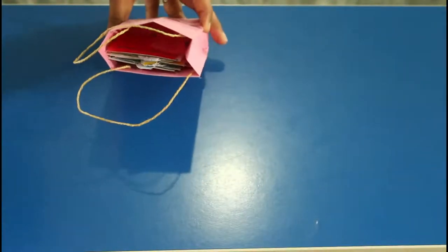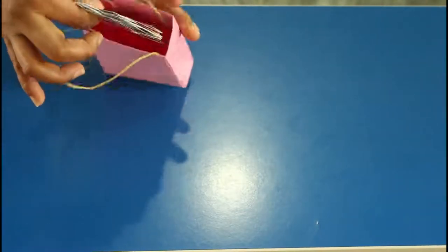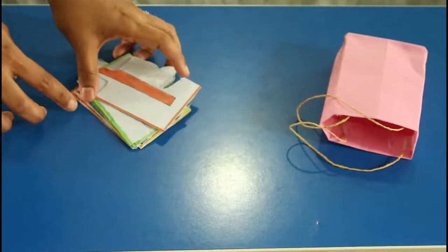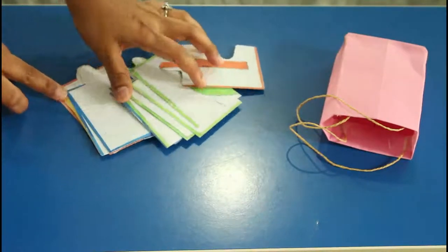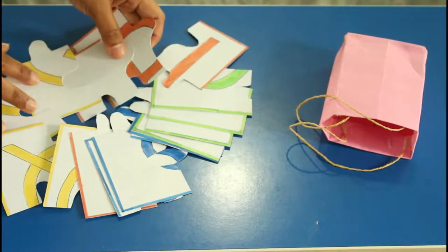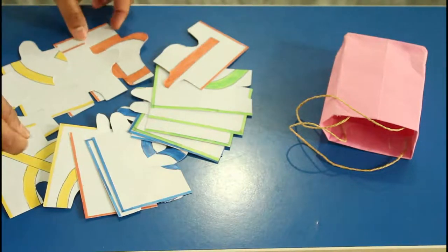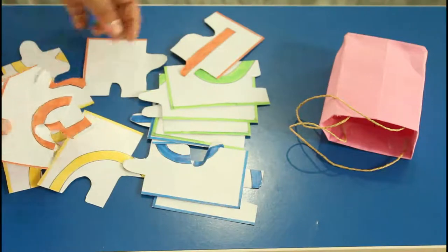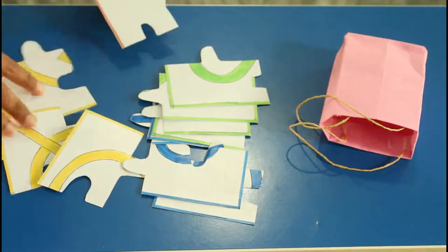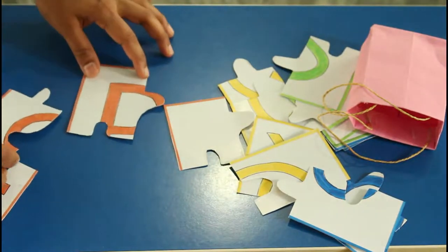Yes. Children, so here is our bag of puzzle. Let me take out the puzzles first. Yes, we have some jigsaw puzzles here. There are different pieces. We have to join them and solve the puzzle. Okay, let me take red color first. Okay, let me choose the red color one. And see whether we could solve the puzzle or what.